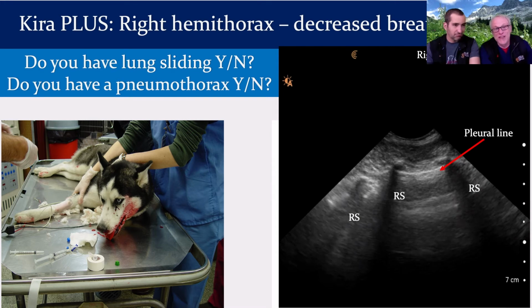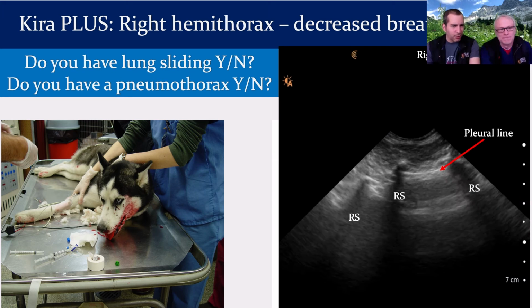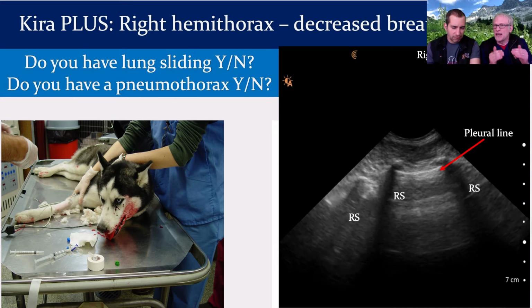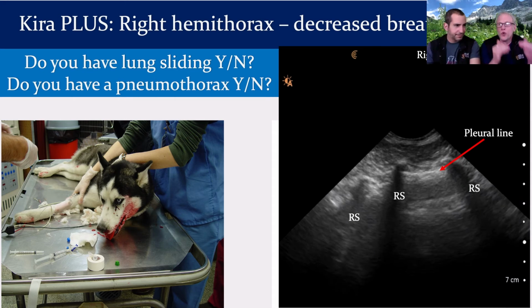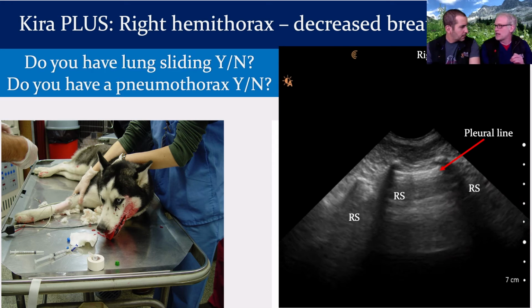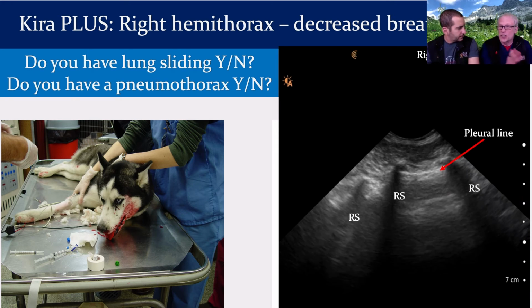All right. So if you don't know for sure, then you can't answer the next question. Do you have a pneumothorax? Yes or no? Ooh, I'm going to have trouble answering that, Dr. Boysen. All right. And the idea is if you see lung sliding, as we said, two criteria. If you see lung sliding, it means the lung's in contact with the chest wall. You can rule out with very strong confidence the presence of a pneumothorax if you see lung sliding. If you don't see lung sliding, then you should think or suspect pneumothorax.